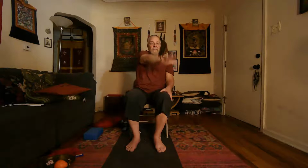Turning the head to look over the left shoulder. And then deep inhale and exhale, releasing the pose, coming back to center, taking a couple more breaths. And inhale, raising the right arm overhead. Exhale, bringing it to the left knee.